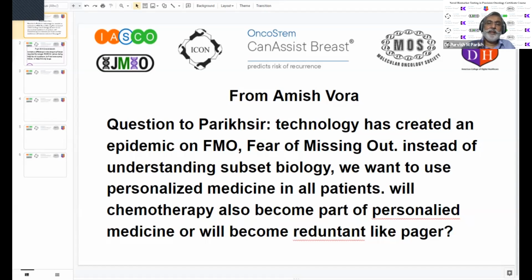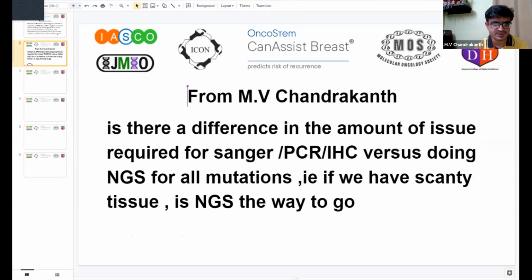For instance, if I have a lung cancer patient who cannot afford anything beyond the first generation TKIs, I would not do any other test except EGFR mutation. But that has to be judiciously used. And in that sense, we will never stop using chemotherapy, because even today, there is a significant portion of patients, for instance, taking the example of lung cancer, where we don't know what the driver mutation is. But the portion of patients who will receive chemotherapy may go down as we go ahead in the future. Okay, sir. So next question.